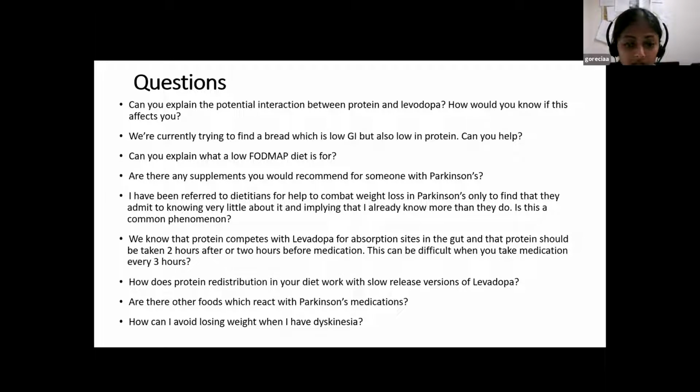So I think the advice to take protein 2 hours before or 2 hours after, that's quite a large gap to leave with your meals. So at present, the advice that I'm aware of is that it should be a 30 to 60-minute gap. So it may be that you're able to improve the timing of your meals and your medications just by leaving a 60-minute gap rather than a 2-hour gap. So I would probably suggest maybe trying 60 minutes rather than 2 hours, because it can be then difficult to fit in the levodopa around meals and snacks if you leave larger amounts of time.